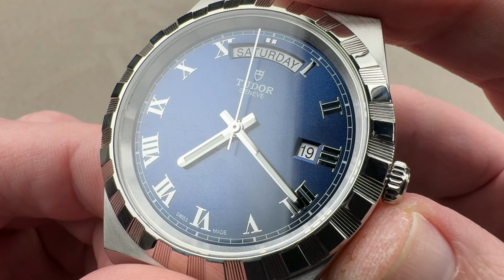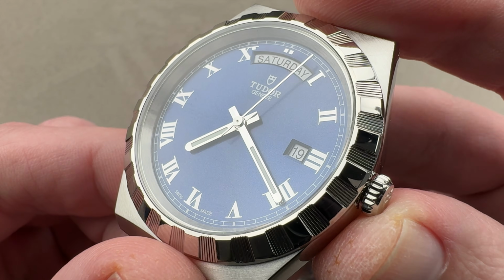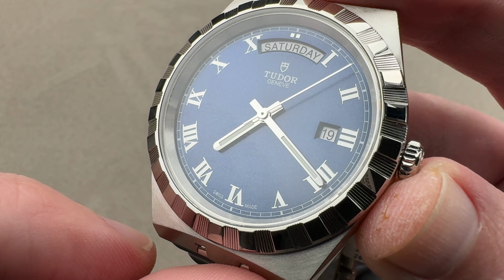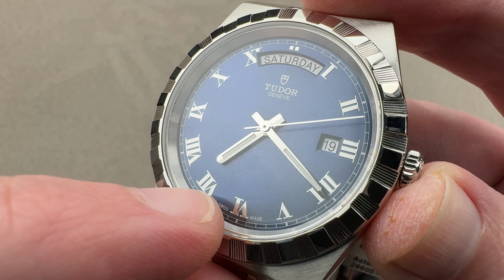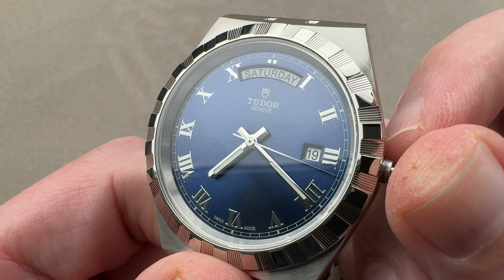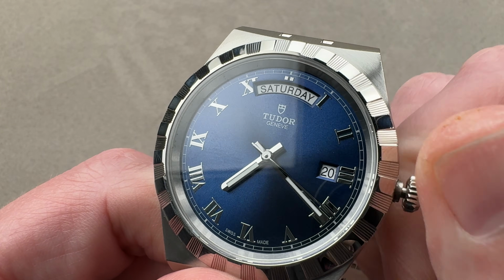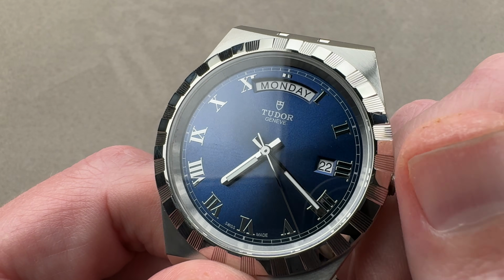We have baton-style hands that are faceted down their center with a lancet-style counterweighted seconds hand, metallized, radially arrayed Roman numerals, including a watchmaker's 4, and then there is a chemin de fer, or a railroad track, outboard. We have a day and we have a date. And while it is ETA powered, it does at least work like the Rolex day-date. So you've got a stop-seconds function, but then in the intermediate position, you are alternately able to double quick set the day and the date.